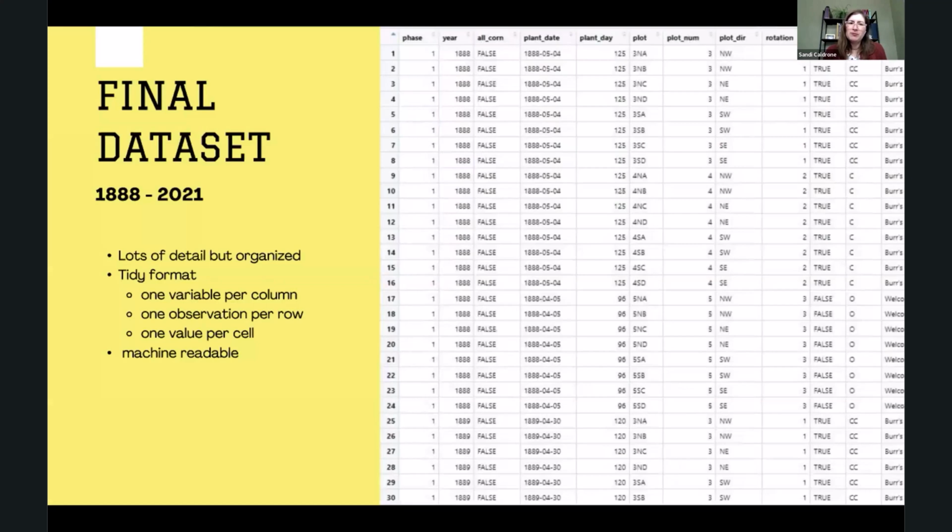So one variable per column, one observation per row, one value per cell. The format's very machine readable, so it should be easy to load into any data analysis program. And it has lots of detail. This is in part because we were lucky enough to be working with domain scientists throughout the process, who were able to tell us what was and what wasn't important to maintain in the data set.